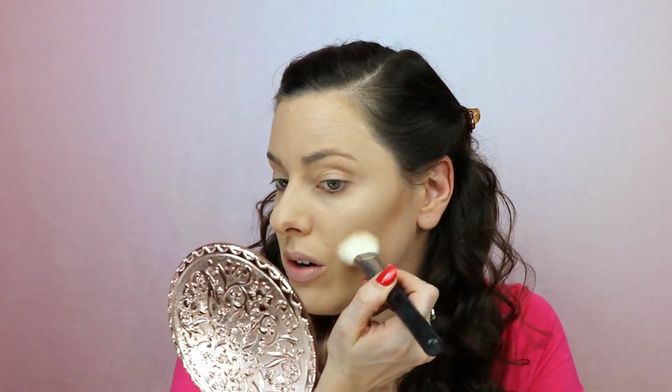This product does tend to be very pigmented, so you have to make sure you're tapping off the excess and not going too heavy with this product, because you can end up looking really crazy. So I'm just going to even it out, and I use circular strokes and also up and down, and I try to diffuse it a little bit because I don't want to look too crazy, but I did want to do a little bit more of an intentional contour rather than just a big old fluffy brush full of bronzer.